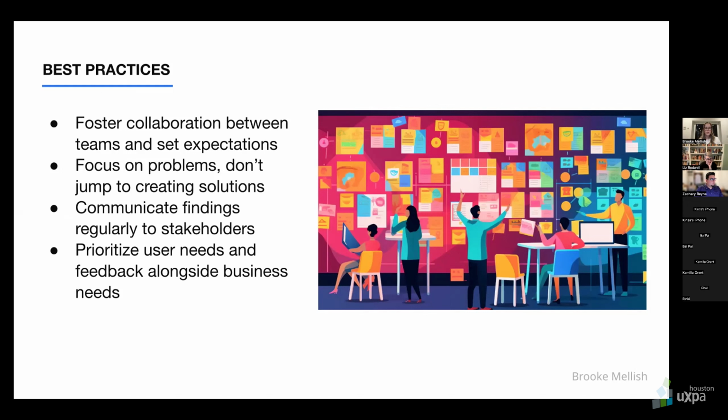And then prioritize user needs and feedback alongside business needs. So like I said before, make sure everyone's aligned and we're not doing something just based on the feedback of one user, and that it actually makes sense for the product long-term.